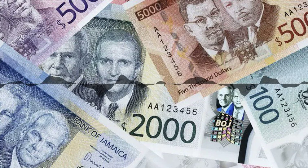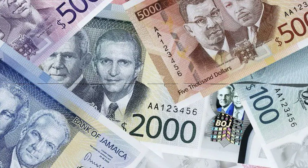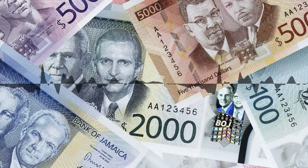But with all these new notes and coins coming out, was there one that really stuck with people? One that really resonated? Oh, absolutely. In 1994, they introduced the $500 note featuring Nanny of the Maroons. Nanny. Now we're talking. Right.